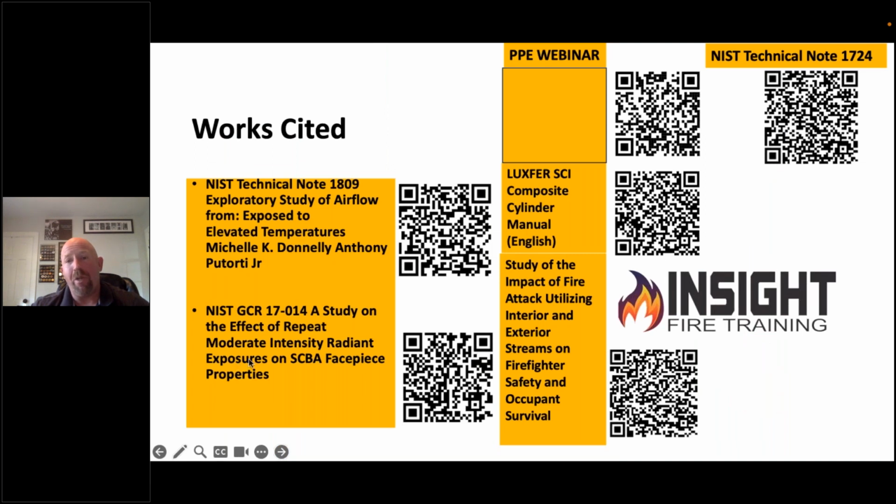And all of this information and more came from a few of these. I gave you a bunch of QR codes. If you're interested in the face piece failures and all that, that's on the NIST technical notes here on the left. If you're interested in learning more about PPE and failures, that's in the upper right-hand corner. If you want to learn about your SCBA cylinders when they fail, if you want to learn about UL's work on fire attack and how cameras can help you with that.